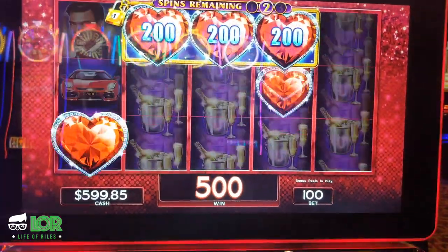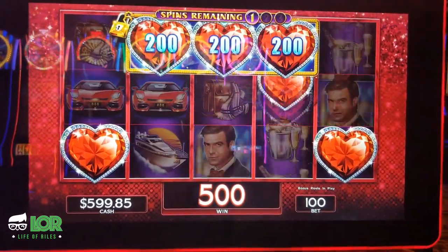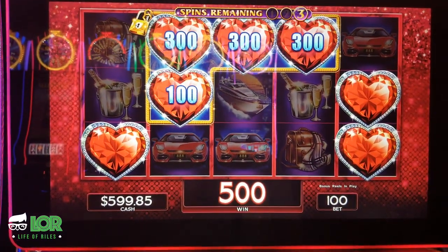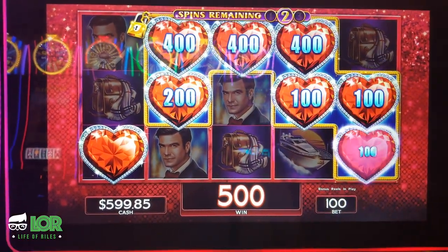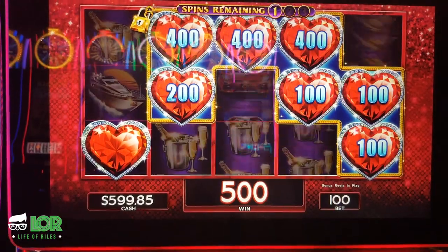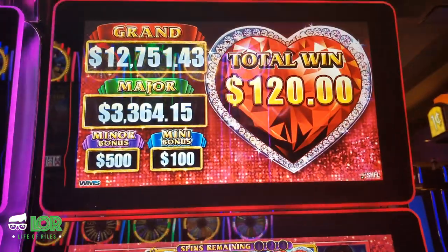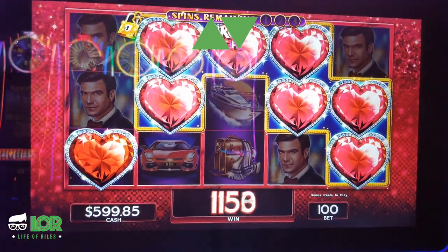Go. Now we need them to connect with the other ones. Come on, one more spin. Don't do this to me. There we go. Now, because we're on a $10 bet, they're going up by $10 on every one. Two more spins. One more. Come on. Not the greatest 17x, but we will take it.